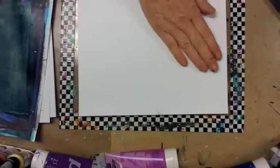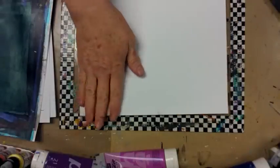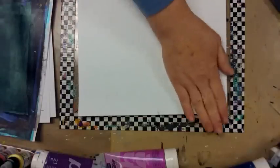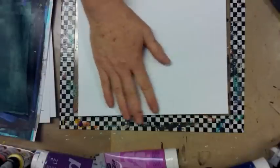Okay. I'm not pushing hard. I'm just letting it lay there a little bit longer. I'm trying to put even pressure because I don't have a stencil to go through, right? So I'm not pushing in one little tiny place. I'm just pushing an even flat hand all over it.